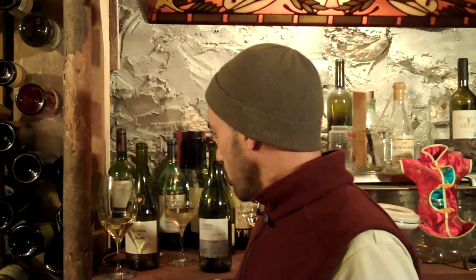So for anybody that likes a little bit of oak in their wine, this is good. This batch that we're doing has got some oak chips in one of the batches, but it's not intended to present as oak. It's more just to help out the aromatics a little bit.